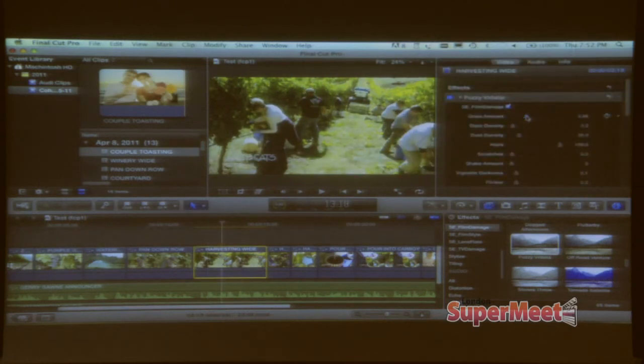We're really happy to announce that we are planning on supporting Final Cut Pro X, and of course we support Final Cut Pro 7 as well. If there are any Windows people out there, Sapphire Edge is also available for Sony Vegas.